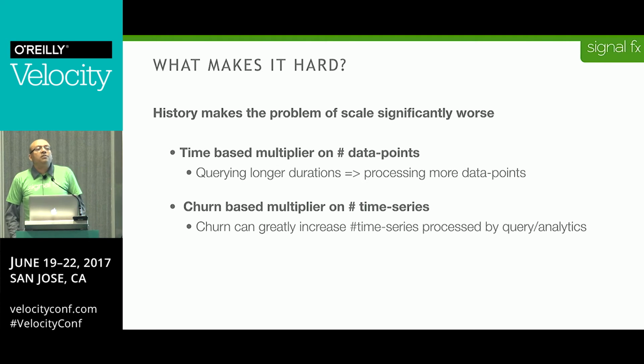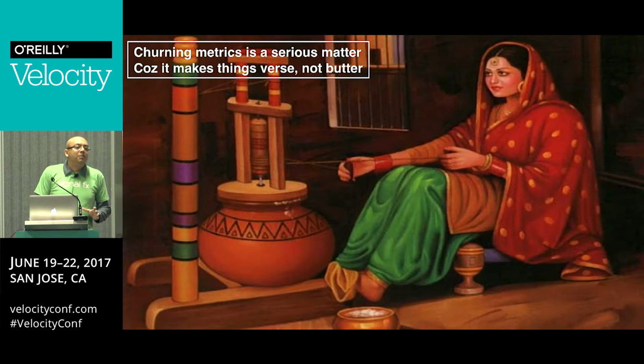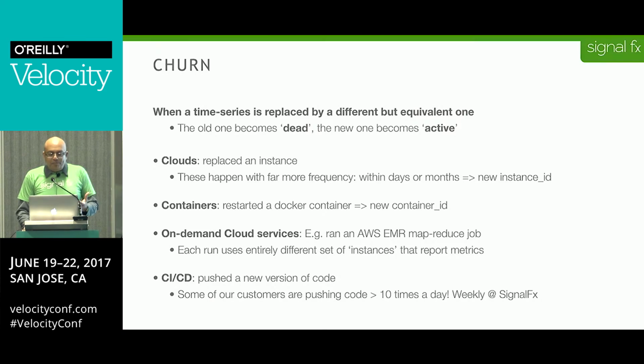The other one is amplification in the number of time series that your query might have to deal with. And that happens because of this thing called churn. Churn is when time series get replaced by new ones. And it's an important enough concept that I want to spend a couple of minutes talking about it. So churn is when one time series is replaced by an equivalent other one. Let's say you had an Amazon instance with a certain instance ID, and you replaced it, or maybe Amazon retired it. So now there's a new Amazon instance with an instance ID B in this case. That means all the data that was being reported from instance ID A, all those time series are dead, and the one with B is now alive. That means a little bit of churn. So now I have two time series over time, right?